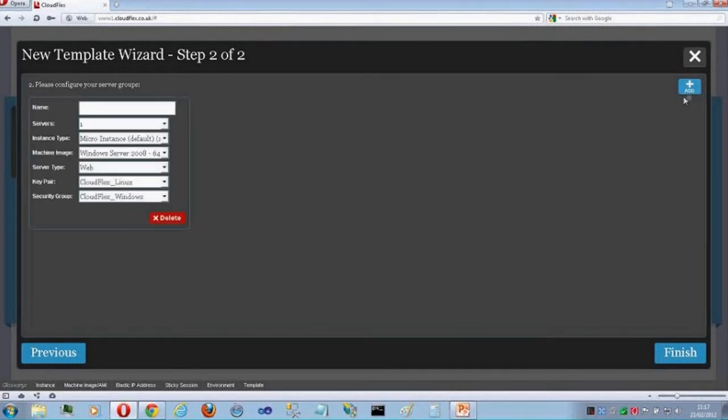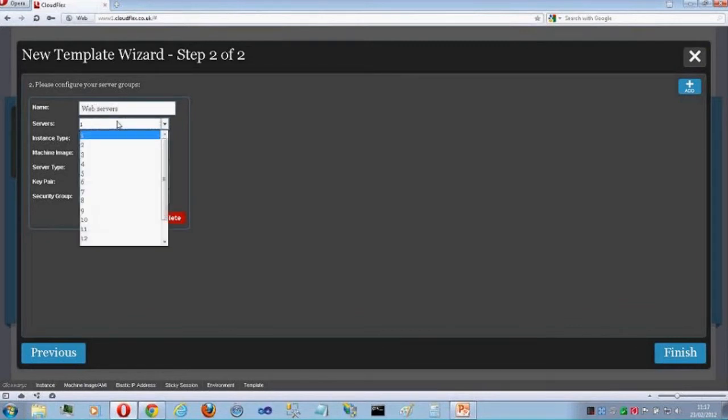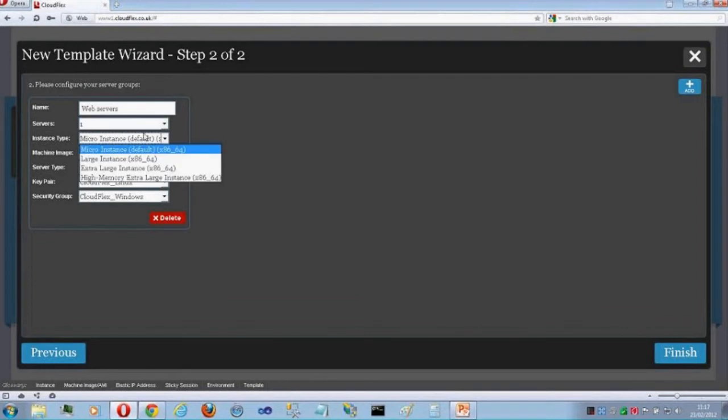So, for example, we click Add here. We can give our server group a name, for example web servers. We can select how many of these web servers we want in there. We can select the instance type, and they've obviously got different architectures. These are all 64-bit, but we can also have 32-bit machines in EC2. These have different amounts of compute resources, such as different amounts of memory, or you can have a GPU configuration if you're doing high computational work. You can do all sorts of things here. There are obviously different costs associated with the different instance types.